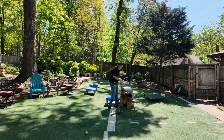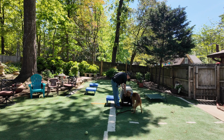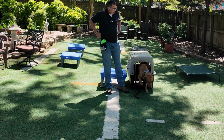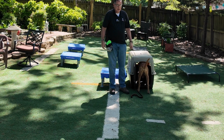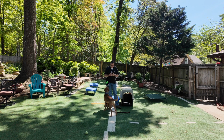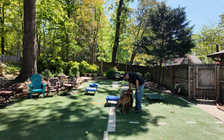Hey, come here. Hey, kennel up. Think about it. No, not up top. Kennel up. Good. So I just want him to go in and then he can come out. But we're going to teach him eventually, hey, kennel up, that he's going to start doing it on command. Right now I'm throwing the treat in and he's going in. I'm going to say, hey, kennel up.